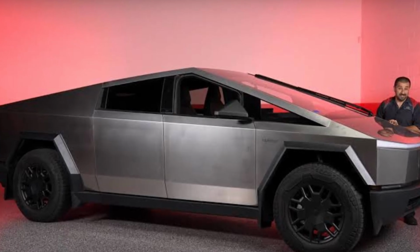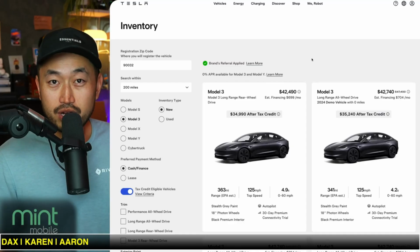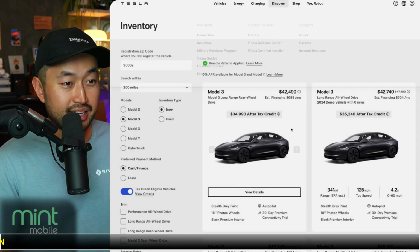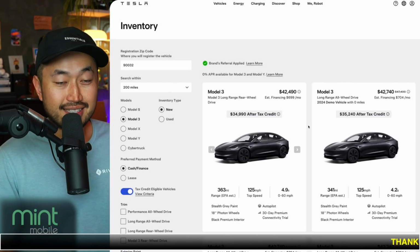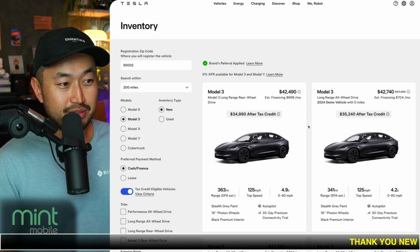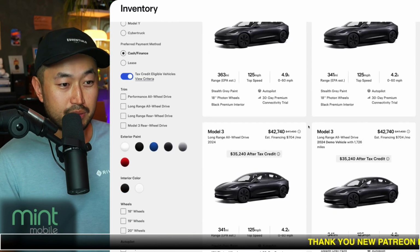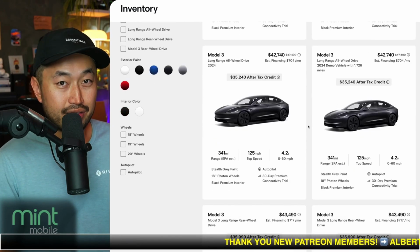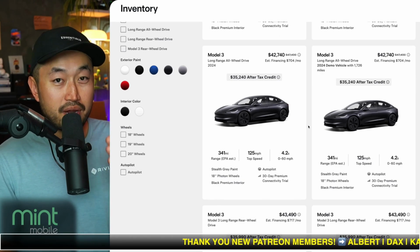So I'm going to give you my tips from A to Z on what you need to do if you want to get a Tesla. The first and biggest one is just use Tesla's inventory website. This one is the best one. You can just put in your zip code, and you're going to see all the different deals and discounts that are available for you depending on where you're at.